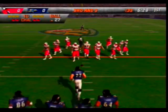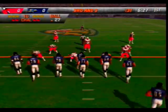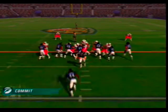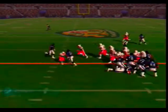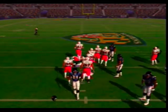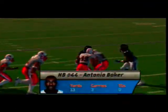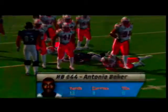Ball on their own 27. Ball on the 27-yard line. Here we go. Baker, the lone setback on the carry. Bowser hit it, and he just got leveled. This is tough running here. Let's watch him as he gets through right here. And he breaks a tackle and keeps moving forward. I tell you, this guy's hard to bring down.